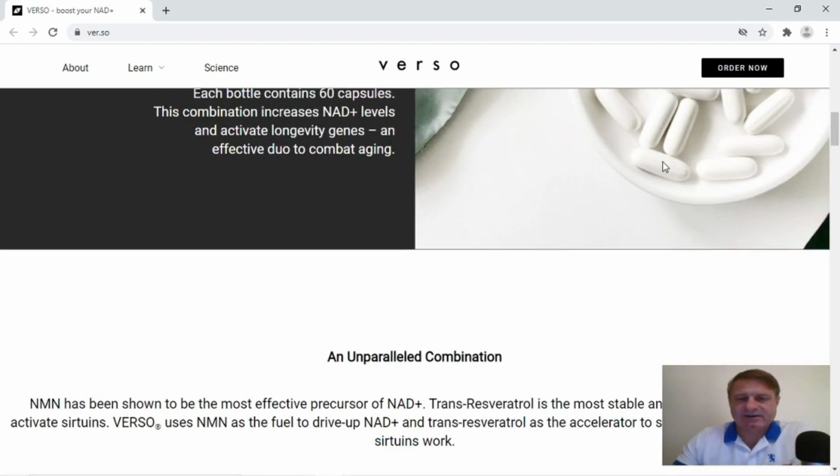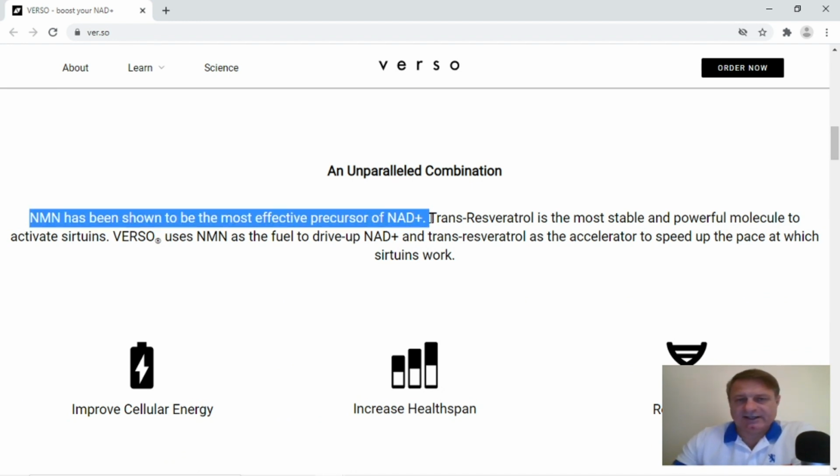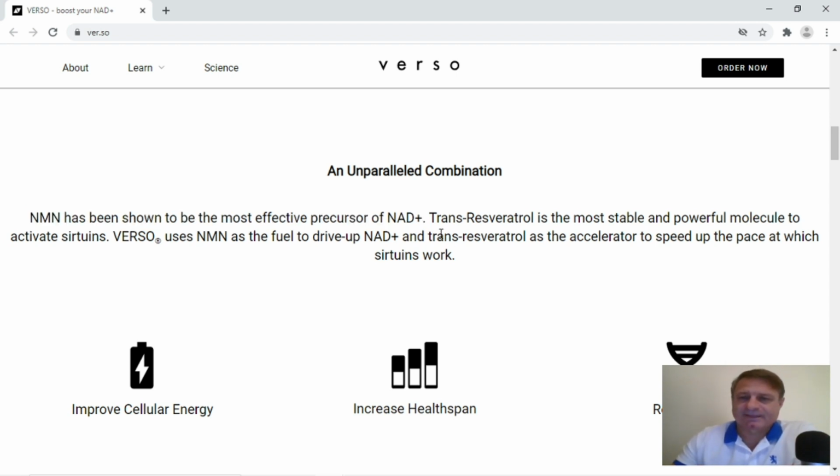So scrolling down, we've got a banner titled An Unparalleled Combination, and you can see the first statement here. It says NMN has been shown to be the most effective precursor of NAD. Well, no, it hasn't. Well, not in humans. Maybe this statement is about mice, and if it is, then it should say that, because if you're just learning about NMN and this is the first site that you've come across, this statement could be slightly misleading.